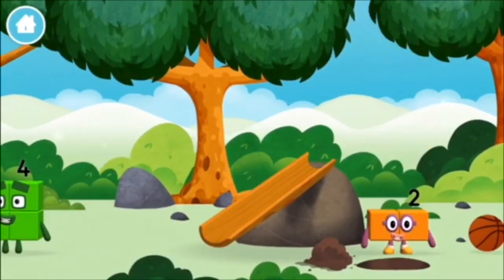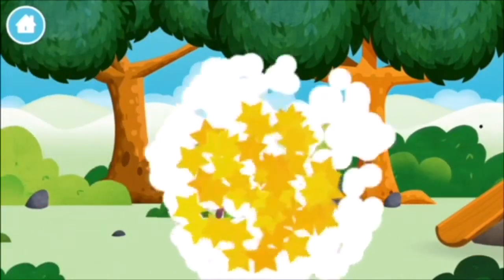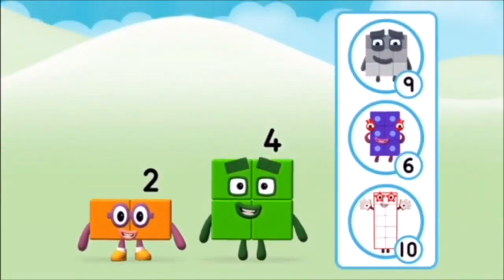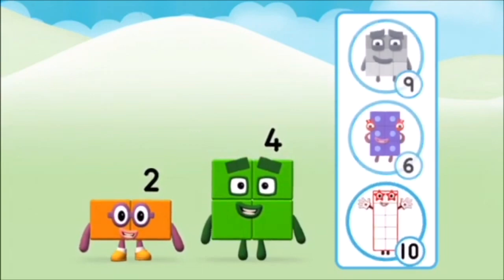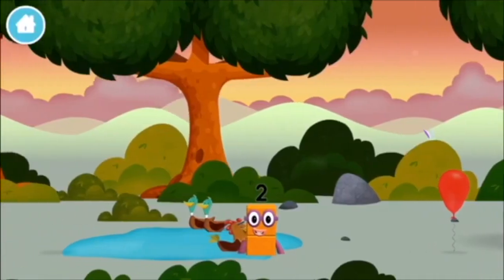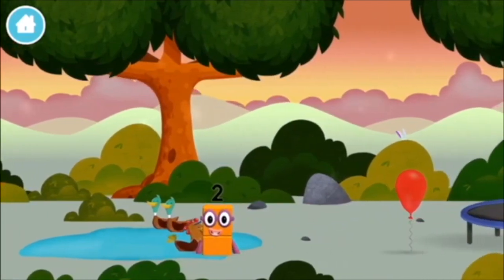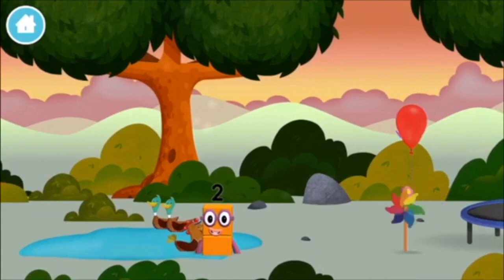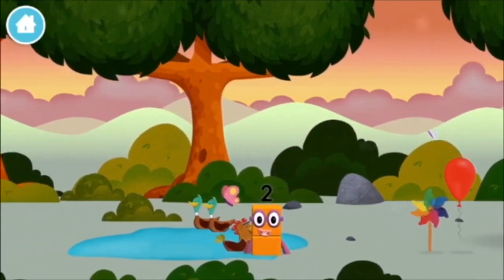Which number block did you find? Do you know which number block you'll make when you add these two number blocks together? A windmill.